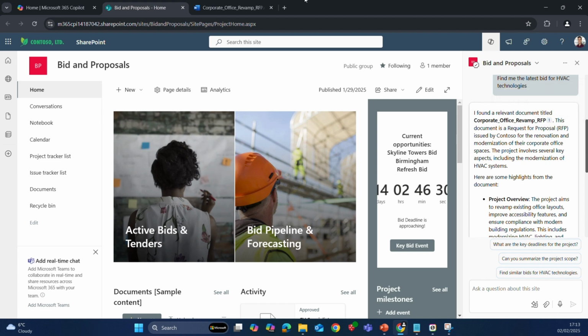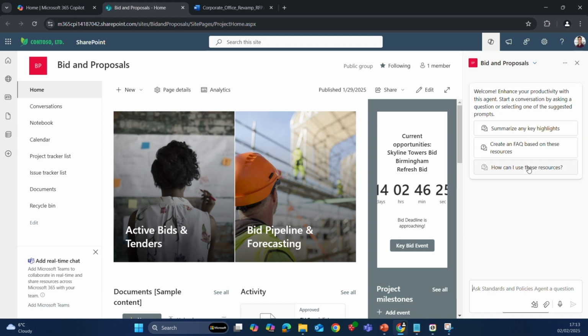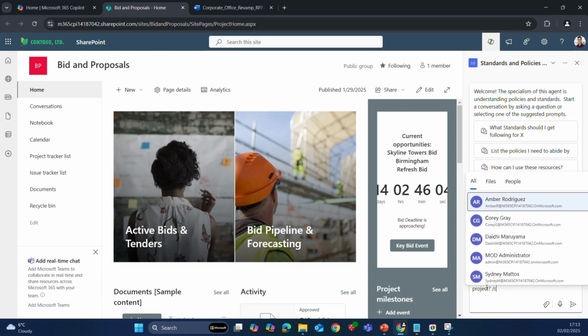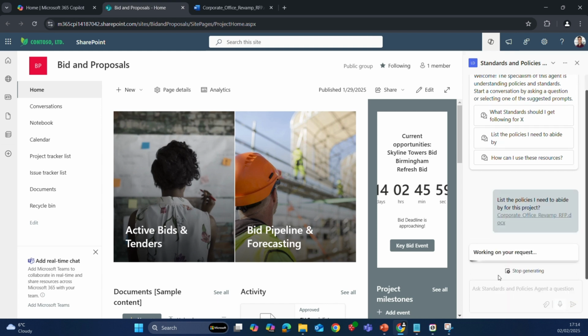The next thing we're going to do is I have a pre-built agent which looks at standards and policies. So we can open up this agent as well, which has a specialization around looking at our specific organizational standards and policies when we're responding to bids and tenders. So here I might say, hey, can you list the policies I need to abide by for this project? We can also do a slash here as well and actually find the document in question. I'll show you a different way of doing this in a moment.